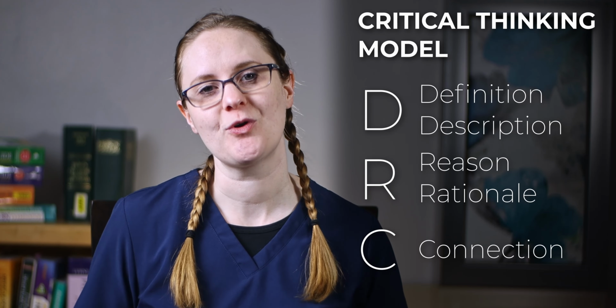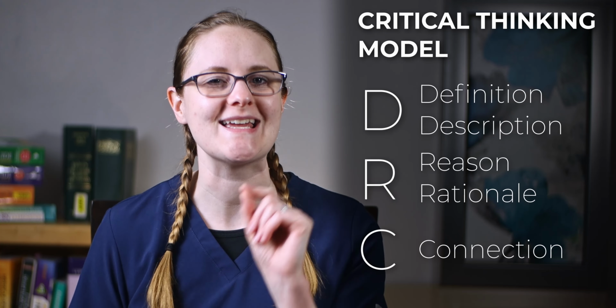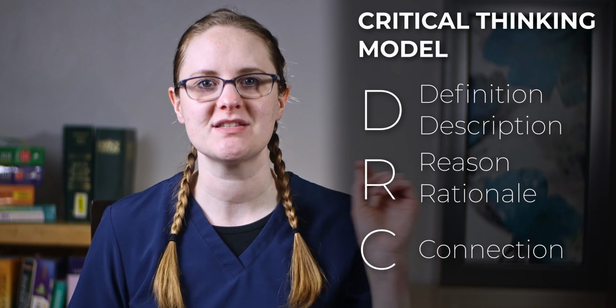Now the C stands for connection, and this is the key part here, really. In this category, you'll ask yourself how it connects to everything else that you're learning. So for your med-surg classes, you'll want to include the signs and symptoms that you would expect to see and assess for, then what you would need to assess for, and then what interventions you'll need to do. And you'll also connect it back to other disorders and other topics that you are learning about.